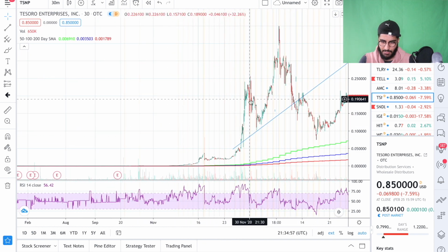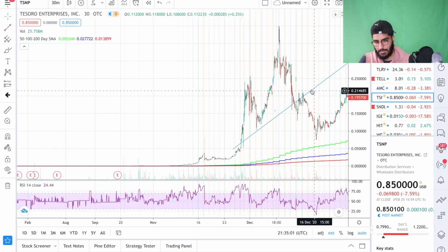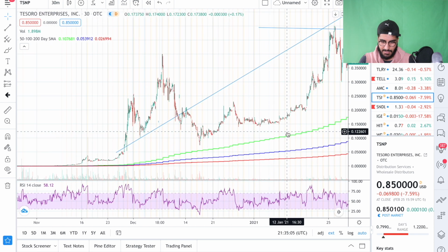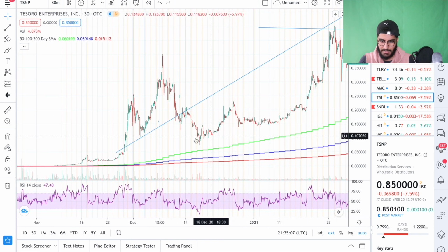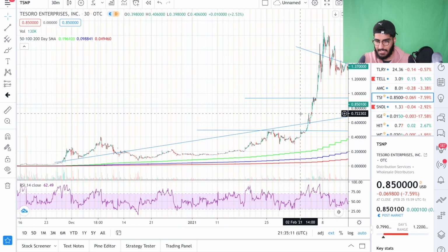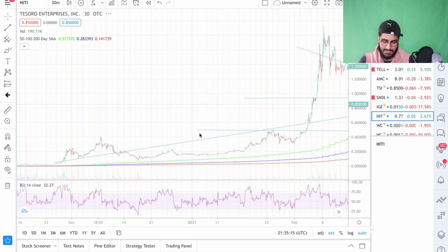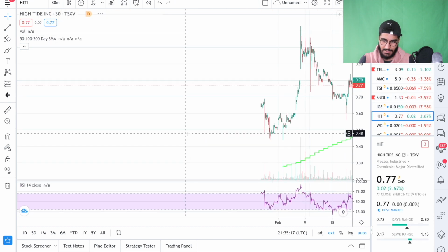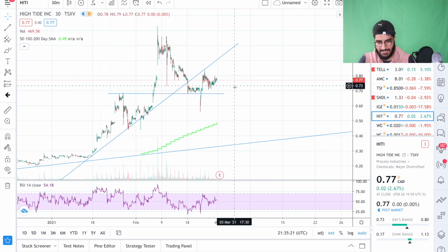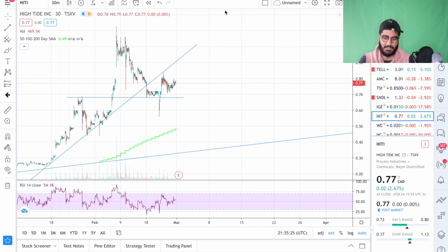TSNP, when we had our initial run here up to about 25 cents, you can see we had one peak, two peak, we broke down, and then we kind of just consolidated right here. These were really nice buying opportunities, very nice, until we actually saw that crazy run up. And so if we're looking at High Tide right now, I do see a similar kind of setup happening here where we had two little peaks here, and now we are going to continue to kind of just trade sideways, go up a little bit, and then eventually break out above here at some point.